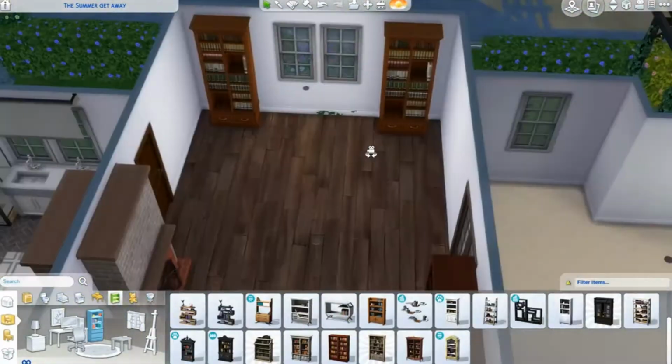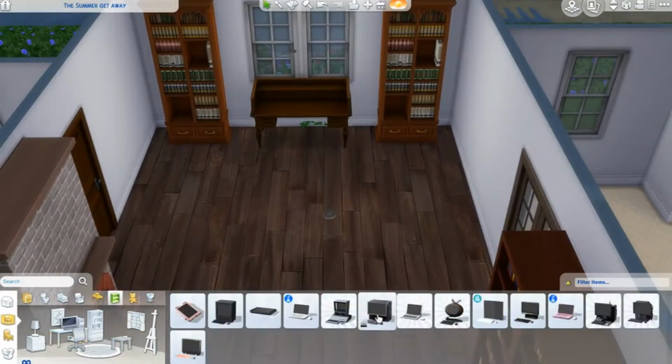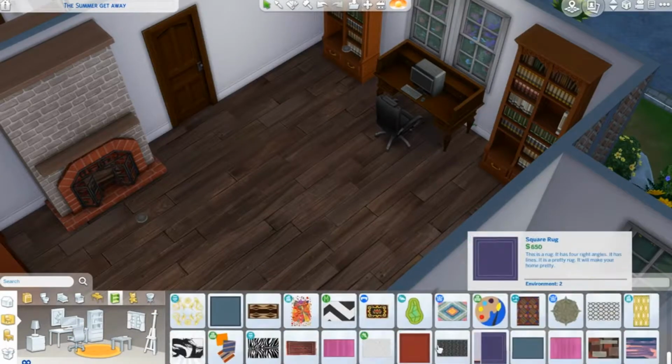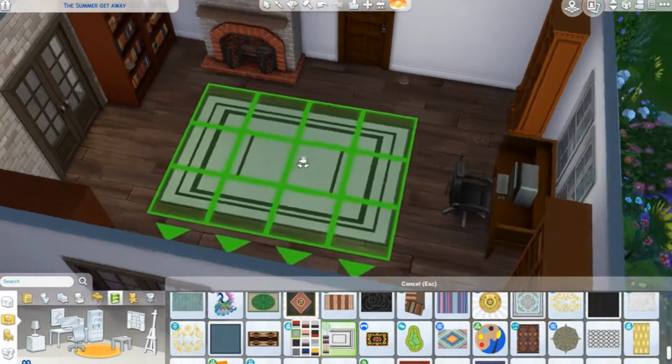I think I'm going to try and get that one out soon for this week, because this one's going out today hopefully. And then we are working on our study library type of area.